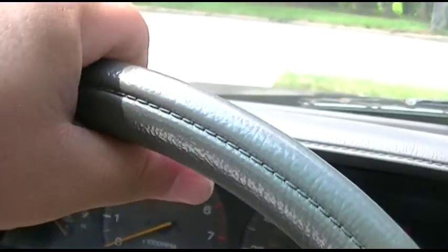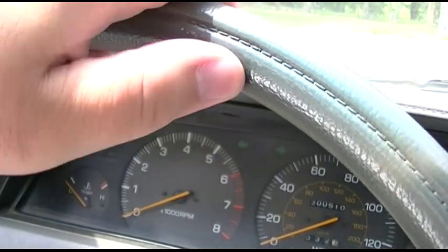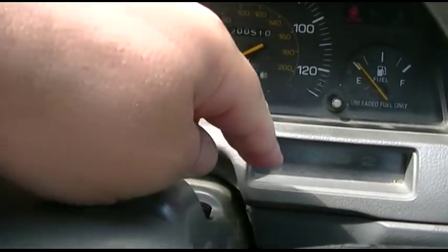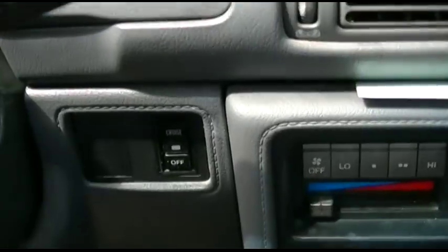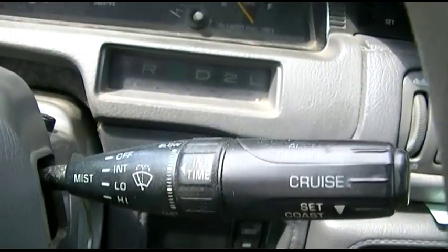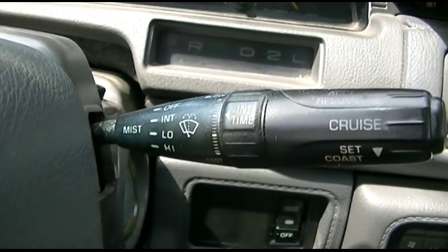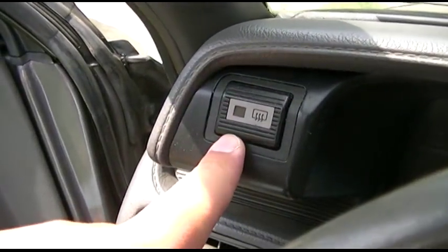The steering wheel is thinner than modern cars, certainly, but it is padded to a certain degree. Shift indicator here with light globes that light up that show that. Cruise control was not on the steering wheel, although you would set the coast and acceleration resume on the stalk here, along with your delay wipers and standard lights and turn signals there. They put the switch for the rear window defroster there.